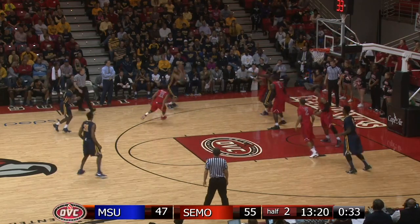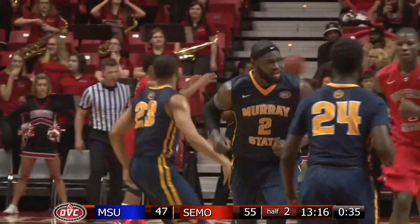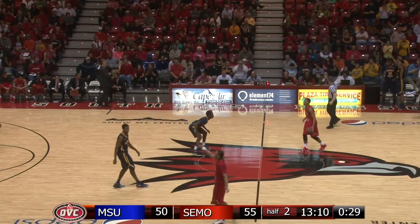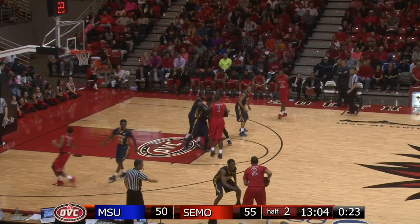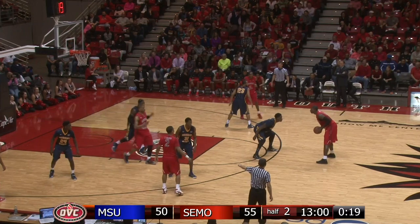Seymour misses, but Farrell rebounds, finds Seymour for 3, and he hit it. They needed that one. After the miss from Seymour, now the Racers have cut it to 5, 55-50. Seymour 0 of 2 from the charity stripe. Pass to the left side. It goes to Jones, faced up on Moss. He finds Johnson at the top of the key.